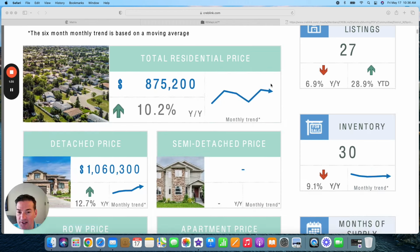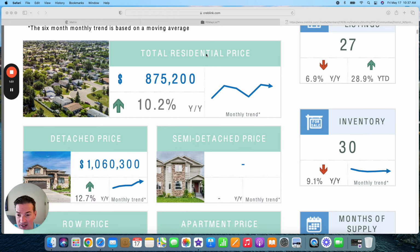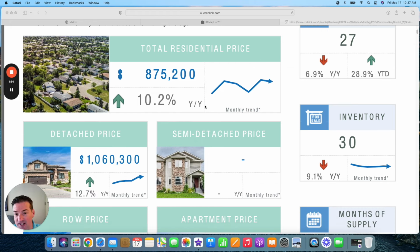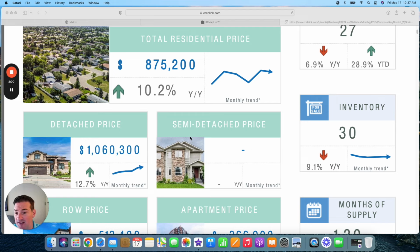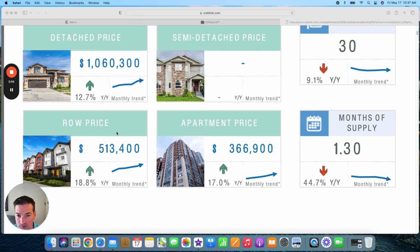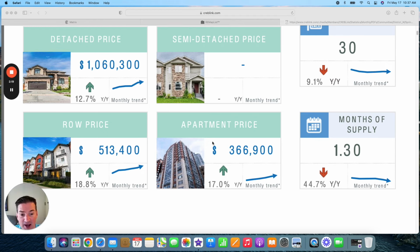And you can see here the total residential price, $875,200, up 10.2% year over year. So it's a high-end neighborhood, definitely one of the nicer parts of Calgary. Some of the best views, real estate, parks, schools, definitely a very upper-class neighborhood, as you can see here. Now, this total residential price is the average of all of these different categories. So single-family homes, condos, townhouses. The average price of a detached home is $1.06 million in this neighborhood, up 12.7% year over year. For townhouses, the average price is $513,400, up 18.8% year over year. Pretty crazy increase. And for your classic apartment-style condos, the average price is $366,900.